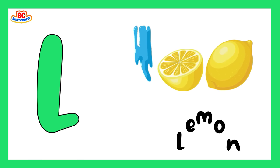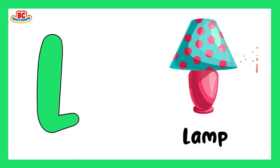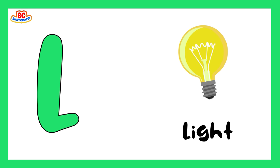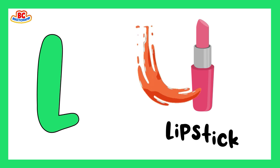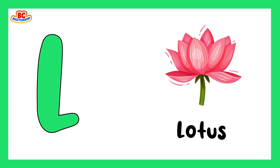We will learn alphabets and their sounds. Have you ever seen the letter P? Hi, I'm letter P. And my sound is P, P, P. And the words that start with me are Pangolin. P, P, pangolin. Plum. P, P, plum.